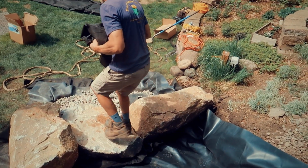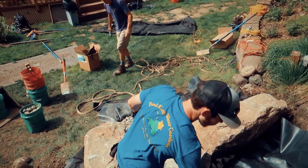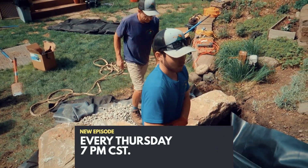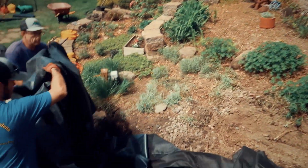It's gonna come in and turn right by Brad's feet there and end right where he stepped in the gravel. Now we fold back the liner so we can backfill and make sure that our basin liner is high enough up, which it already is because the guys were checking on that. And we keep moving our way back up this hill. It's fun stuff.